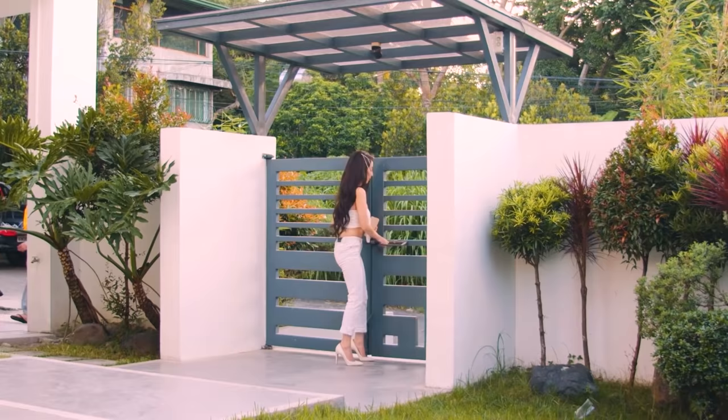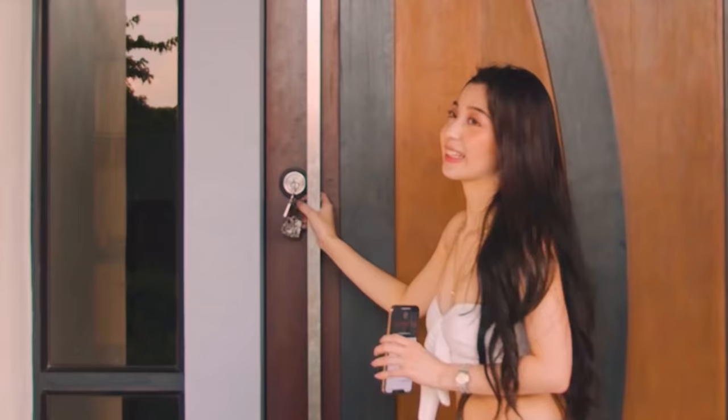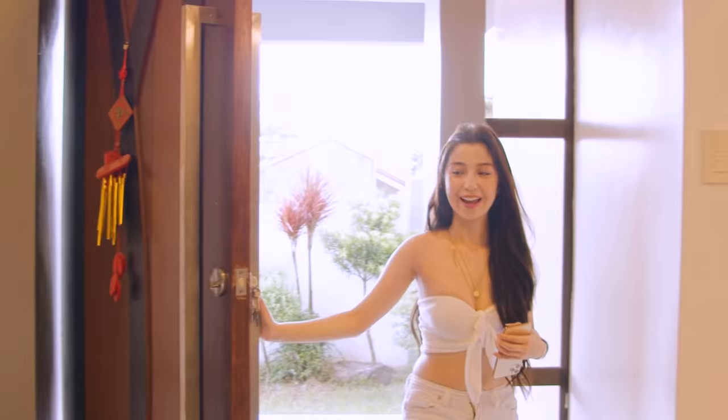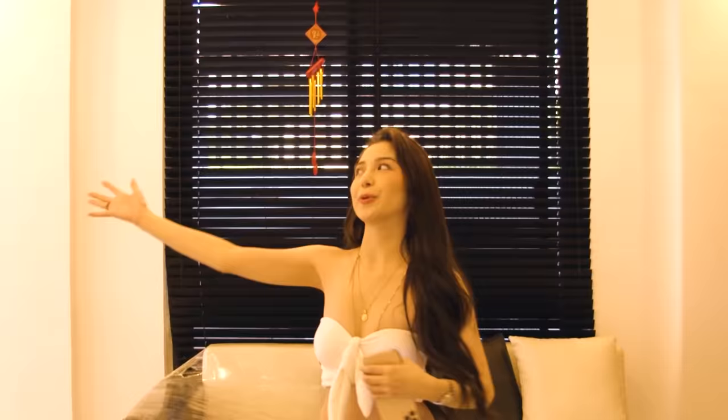Okay. This is the front door. You guys can see it's a letter M. That stands for our real last name. Let's go in. It feels nice to be inside because we have the AC. I like this part of the house. This is our sala or our living room.